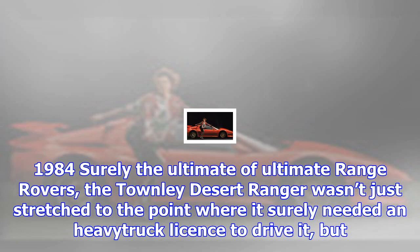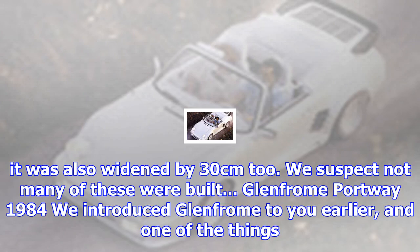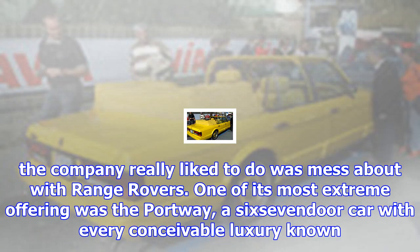Townley Desert Ranger, 1984. Surely the ultimate of ultimate Range Rovers, the Townley Desert Ranger wasn't just stretched to the point where it surely needed a heavy truck license to drive it, but it was also widened by 30 centimeters too. We suspect not many of these were built.